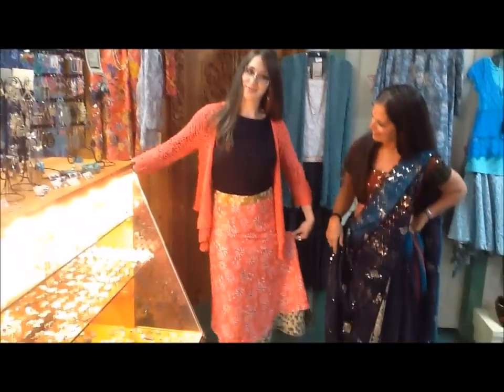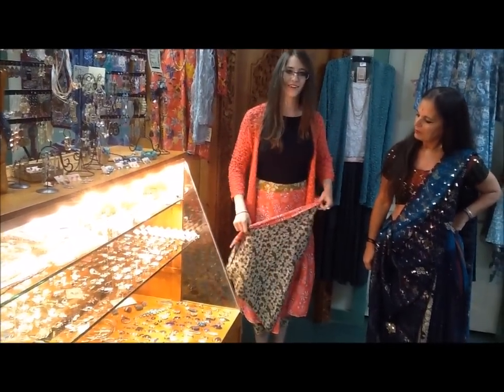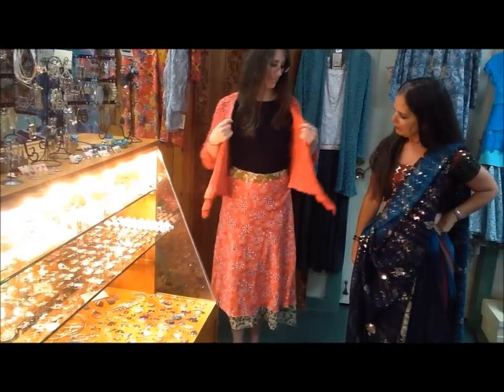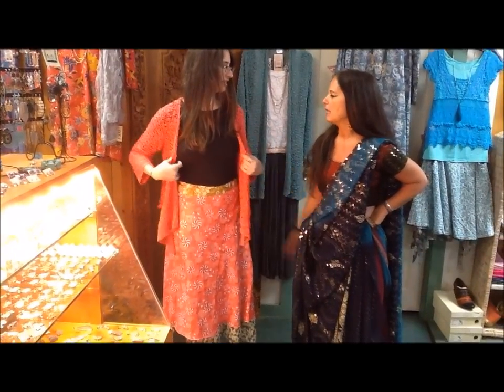But this is something that we carry in the store. We've got a beautiful wraparound skirt that's made from recycled saris that you can reverse. Beautiful. Whichever way you like it. And this shrug. What's this made out of? It's a rayon. This actually came from Bali. Okay. Beautiful. So you can mix and match happily.